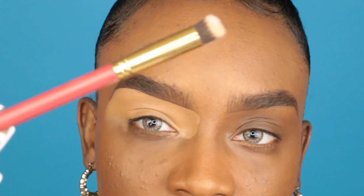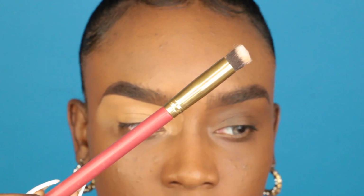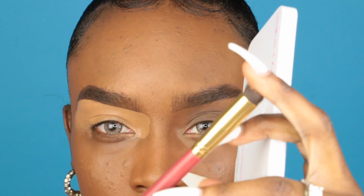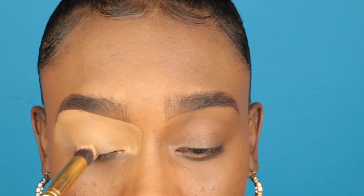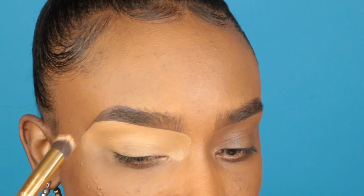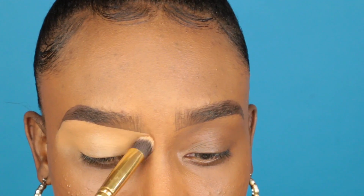Just to sheer out the product a little bit more, because we're not doing eyeshadow today, I'm going to take this brush right here. I think I got this from Juvia's Place when I was at an event. It's a really flat top eyeshadow brush. I'm just going to pat the concealer out with this brush, and this is going to make it a little bit more even and take some of the dewiness away.